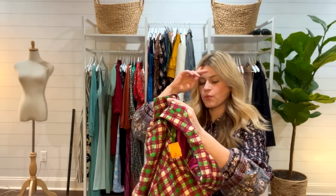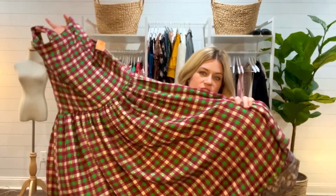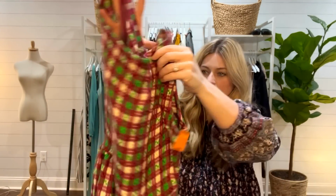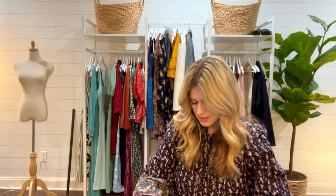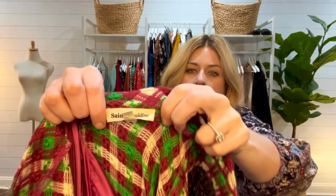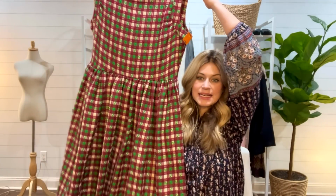This is another one I picked up. It's also an Anthropologie dress. Isn't that fun? It's like purple and green. I loved this one. But let me see the brand. I'm trying to remember. This one was called Saint Geraldine. There is what the tag looks like. This one was a size large, so great size. This one was in excellent condition.